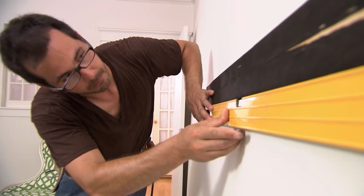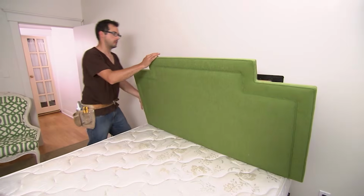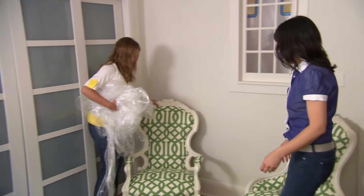To install our headboard, we're mounting a 1x4 piece of wood to the wall. The back of the headboard has another piece of wood on it that just hooks right over top. They look really great. Oh, they're perfect and glamorous.